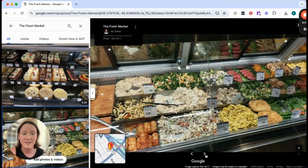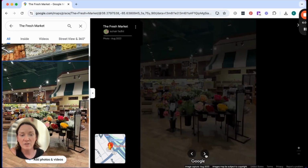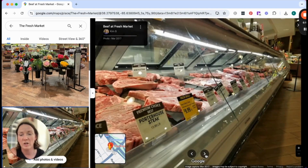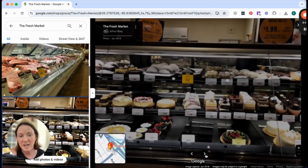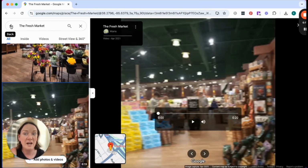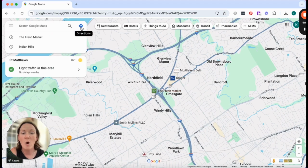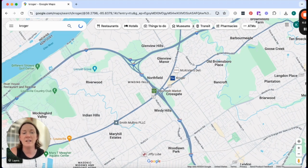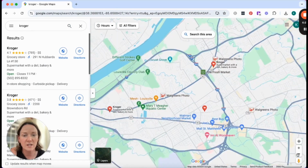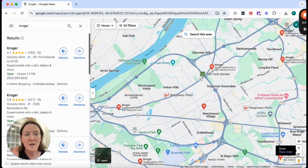They have a really great deli. They have $5 sushi on Wednesdays. They have fresh flowers, obviously really great meat and produce selections. They have gourmet candies. It's just a really nice little market. You're not going to be able to do all of your grocery shopping there, but you definitely can get a lot done.